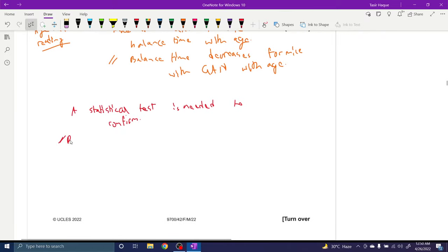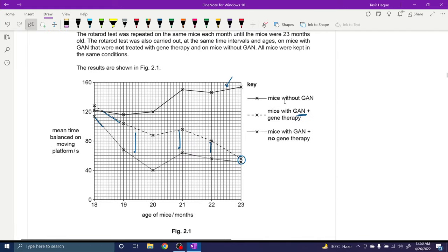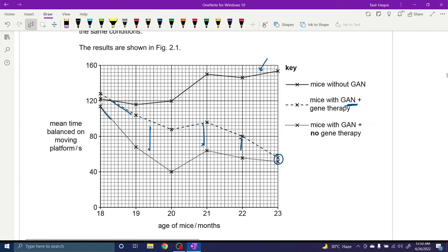Now, or you could just give data. There was a complete sheet in the mark scheme. I can give you an example. Let's compare mice without GN at 23 months. So, at 23 months, mice without GN have a value of... So, this is 120, right? This is 140. So, where is 150? This is 150. So, each small box is like 152, 154, 156, right? So, this is at 154.